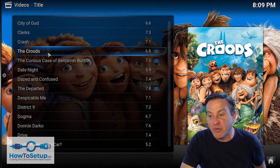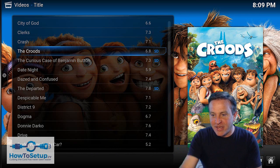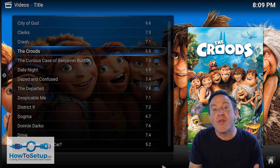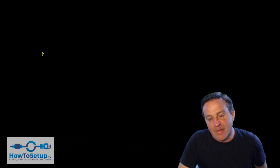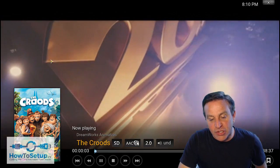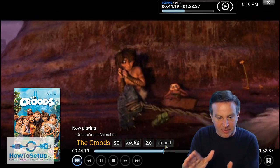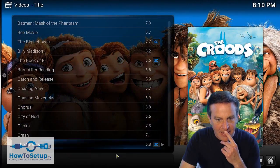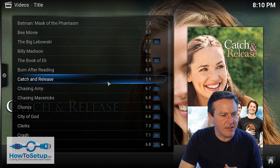Here's the Croods that I copied over. Remember? The fan art's in the background. The title artwork is there, or the thumbnail. It's a rather large thumb. Watch this. Now, that looks slow because it has this little buffer in the front. Here, I'm going to stop that. I'm going to run it again and show you it's instantaneous.